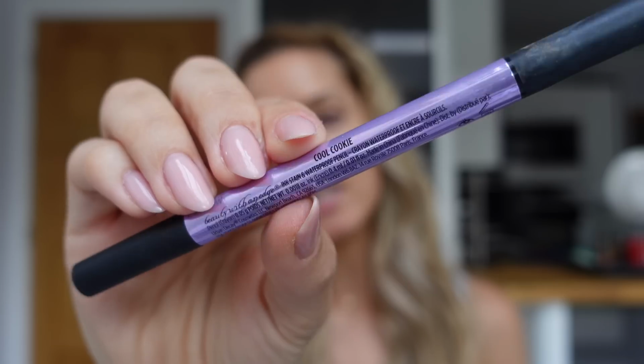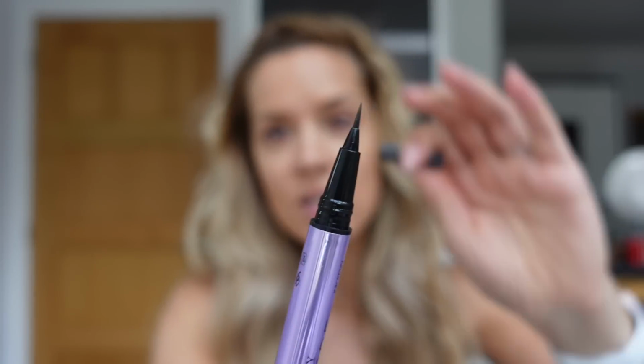So I'm just going to move on to eyebrows. One of my viewers let me know that Urban Decay have got out new shades. This one is Cool Cookie, which is like an ashy taupe shade, and it is so much better. And I like this one because it has that tiny little tip. Urban Decay are cruelty free, and so many more people prefer Urban Decay.